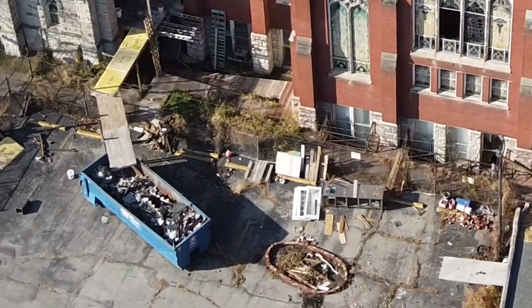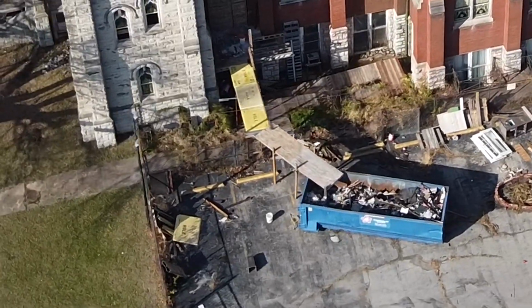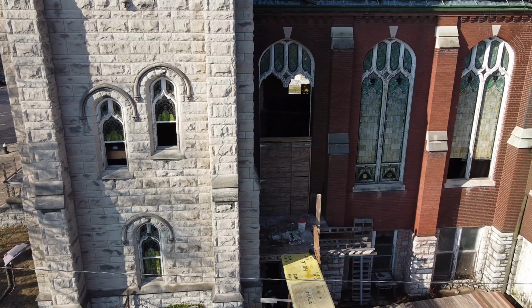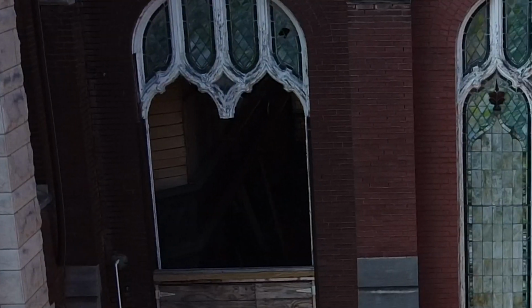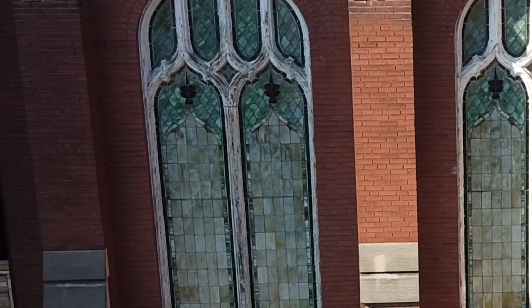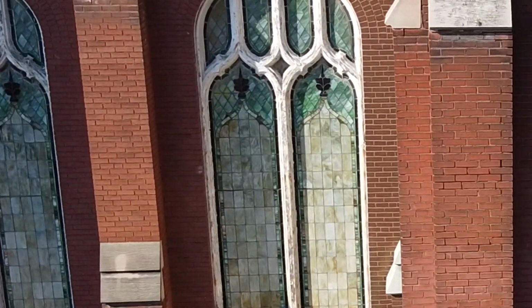It's freezing cold outside, but this Sunday, Andrew and I will be getting together and doing some maybe live streaming and filming. So if you saw that side of the building, you notice there's some things going on over there with construction and a dumpster out. It looks like maybe there was a rectory or something on the back of the church, another building connected to it.